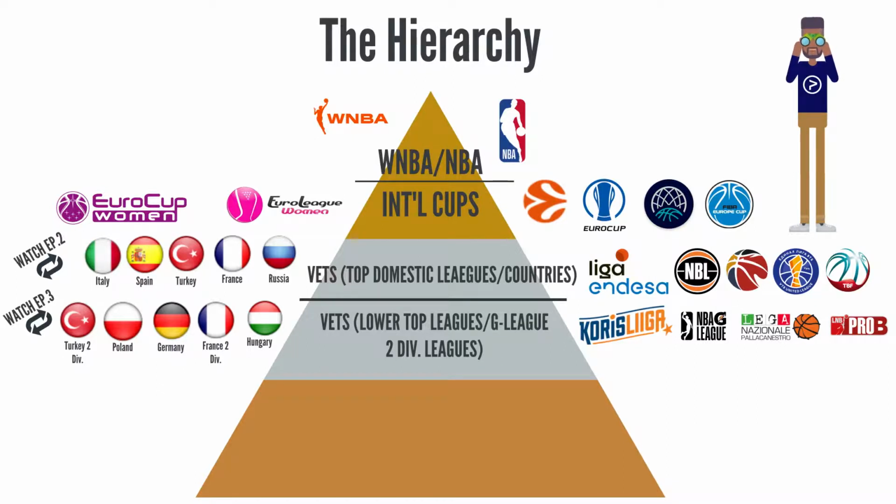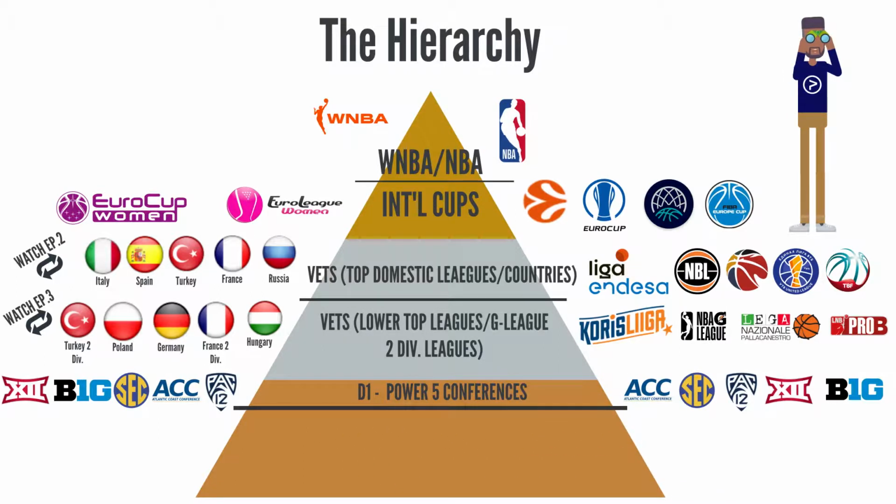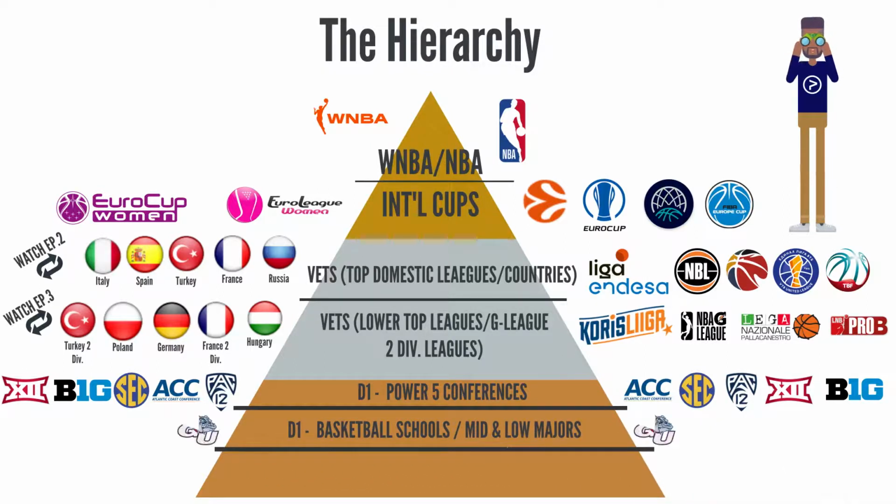And the teams look at first the Power 5 conferences: ACC, SEC, Pac-12, Big 12, Big 10, you already know. After that, they'll look at the players from the basketball schools and the mid-majors or low majors. So you got Gonzaga on the men's and women's side, San Diego State on the men's side, Wichita, VCU, and Dayton's probably in there. You got the Big East Conference on both sides, A-10 probably on both sides, Missouri Valley on the women's side, and the American Athletic Conference on the women's side as well.